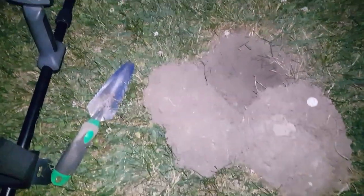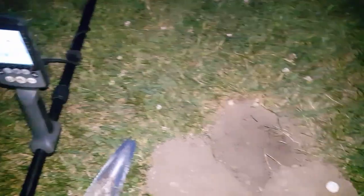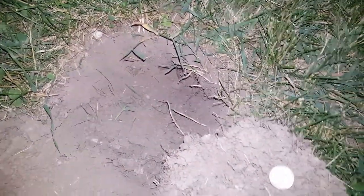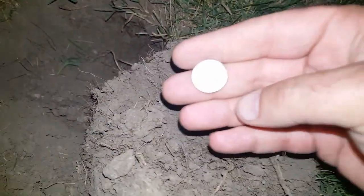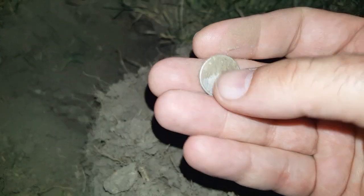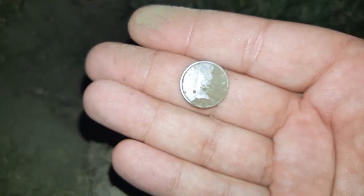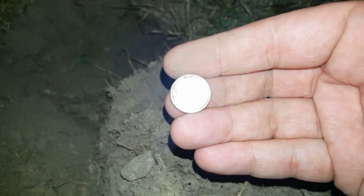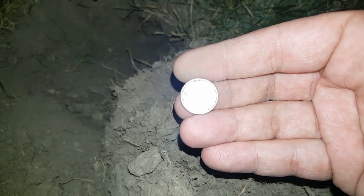Hi guys. It's kind of dark now. Decided to get out for a little bit in the evening. I hit this call that I've been hitting recently with Daryl and on my own. Not many signals left, but I got a bit of a squeaker. Decided to dig it. It's a Queen Elizabeth dime. I'm not gonna rub it too much. I'll wash it out at home and check out the date. Oh, it's nice to have a silver. Alright, probably I won't be digging many more holes here. I'll see you on the next one.